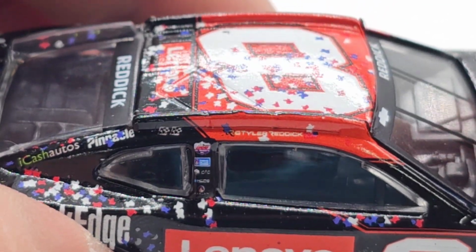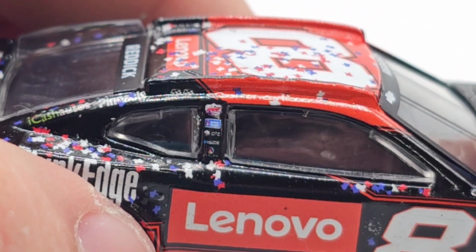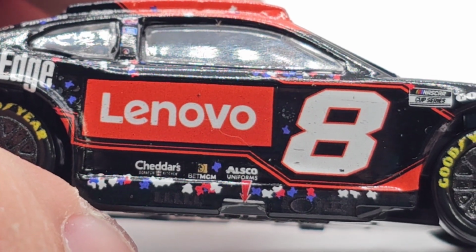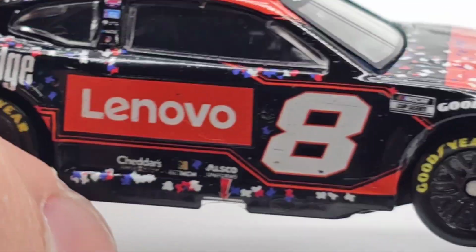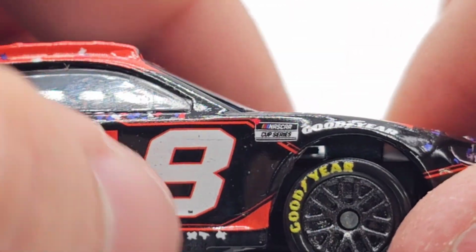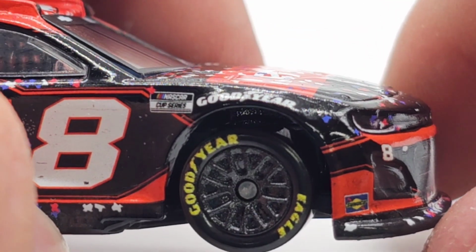Let's see. Tyler Reddick, a little more confetti there. On the B post, we have Lucas Oil, Sherwin-Williams, PTC. I don't know that one. I don't know those two. Lenovo, Cheddar's, BetMGM, Alsco Uniforms. A little bit of confetti on the side skirt down here, a little bit underneath the window. Got the number 8, a little bit of racewear, not a whole lot at all.